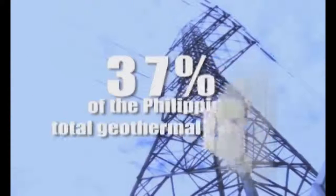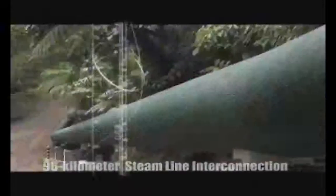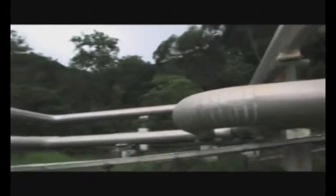Today, Leyte Geothermal Power Complex supplies 37% of the Philippines' total geothermal installed capacity. We designed and built the Steamline Interconnection, a pipeline superhighway, the first of its kind in the world. It runs 96 kilometers long, allowing flexible management of our steam resources from different production fields to our power generating assets.